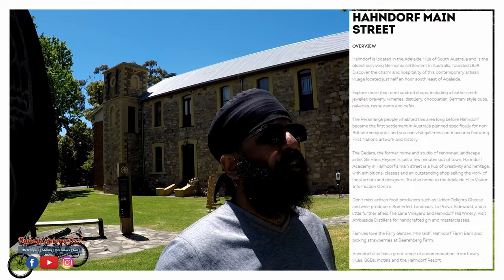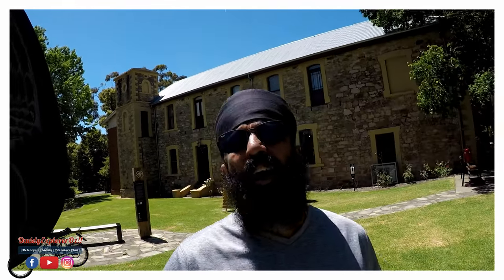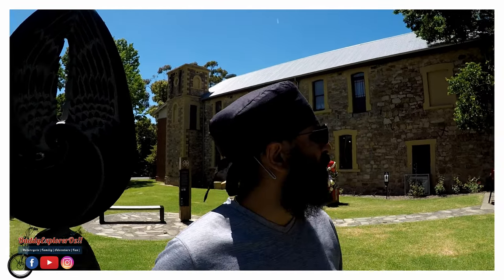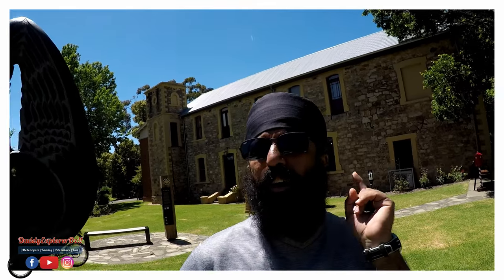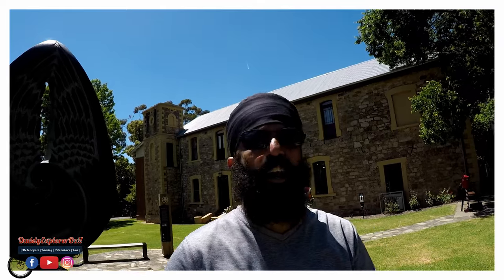This place is quite popular for its wineries. You've got farms around. Basically, the town itself is just shopping and dining. There's a lot of touristy stuff happening here. There's a botanical gardens down that side. We're going to go to the animal petting farm, which is not too far from where we are now.